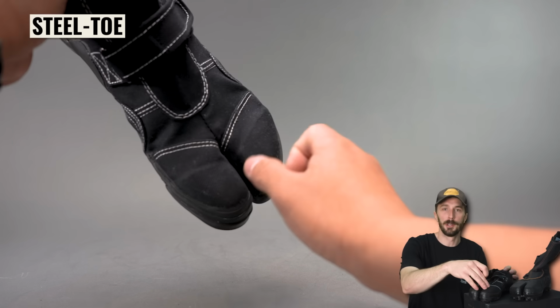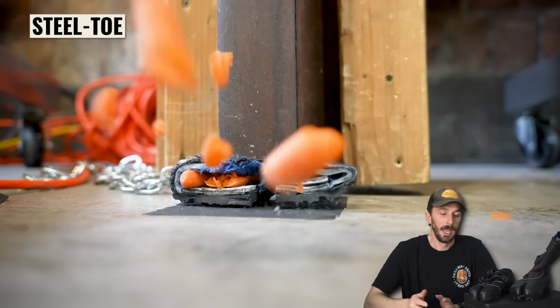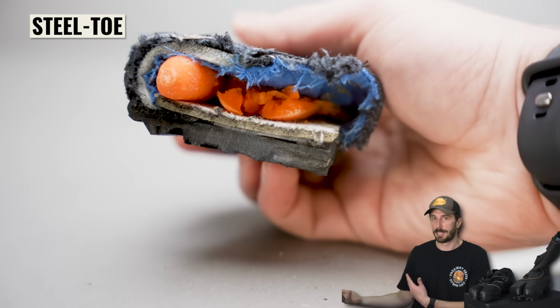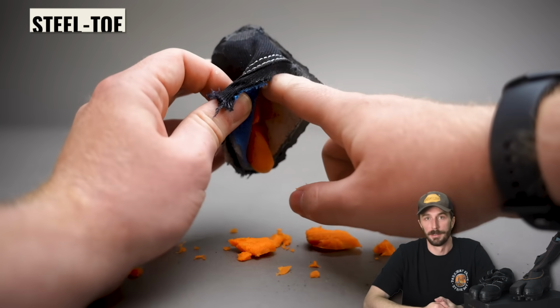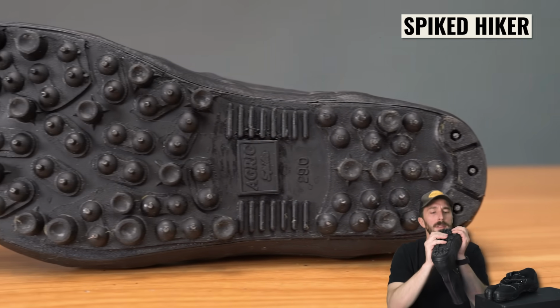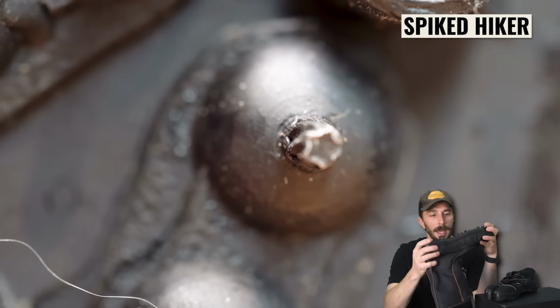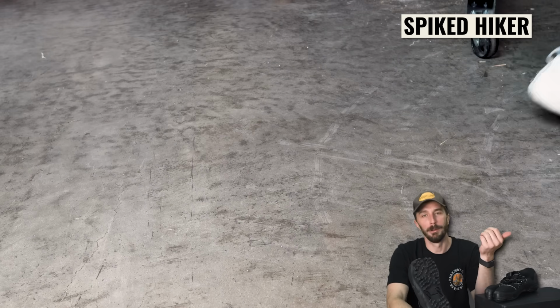I also wanted to test these steel toes to see if they actually are gonna protect your toes, and they do not. Your toes are toast. Especially if it's anything heavier than like 70 pounds, you'd probably cut your toes straight off. And I also wanted to test these spikes on the bottom, because when I bought these, I didn't think they were gonna be actual metal spikes. So the problem with these is you can't really wear them anywhere.